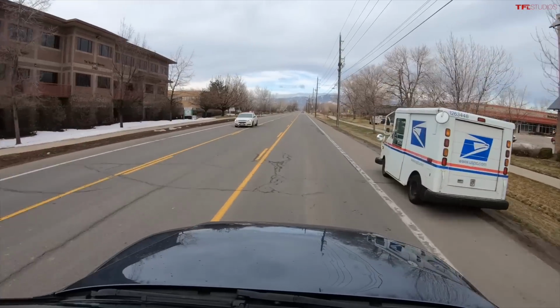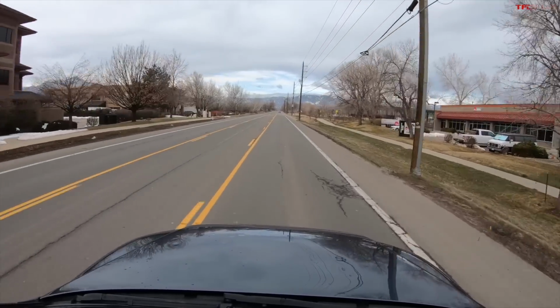Give her the beans. Let's see what that V8 does. All right, sport mode, full throttle, 6,000 RPM.